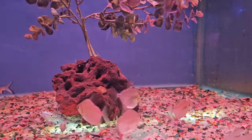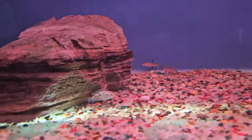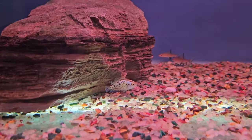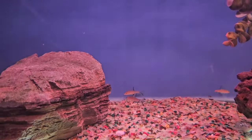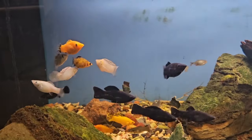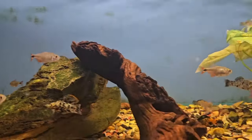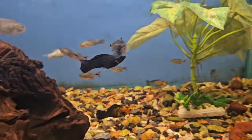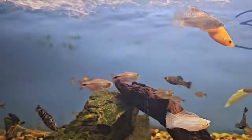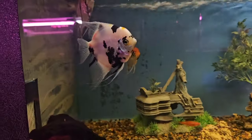And here we see some small silver dollars. You can tell they're skittish, so with silver dollars, not sharp decorations, but some hiding space in the form of driftwood maybe. I can't say plants because they'll use them like a lawnmower uses grass. Some nice jet black mollies as well, and some Buenos Aires tetras. It's a more robust tetra. It can handle a bit of cooler water. Will eat a bit of plants, but they can hold their own with bigger fish that can be semi-aggressive.